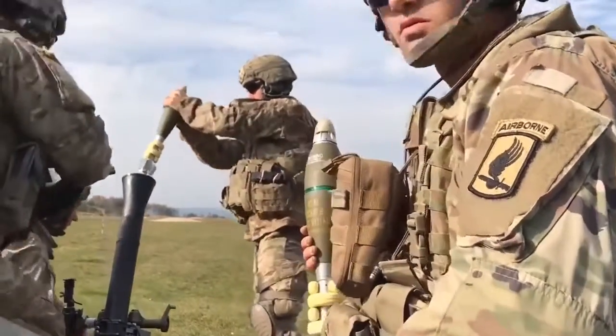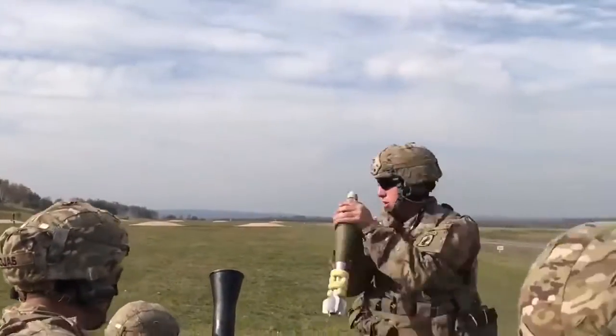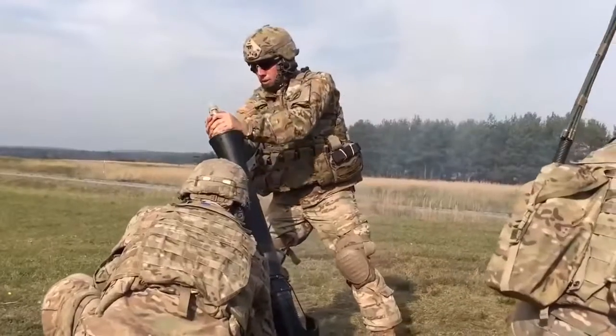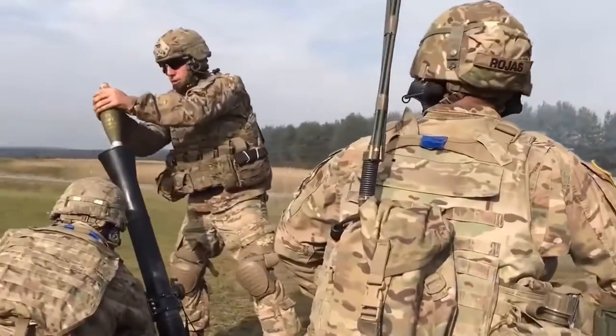Mortars are also favoured weapons of guerrillas and terrorists, unfortunately, because they're very primitive in their design. The mortar does not really have to see the target at all to fire at it, and mortars can fire over hills, buildings and rivers, similar to the artillery.